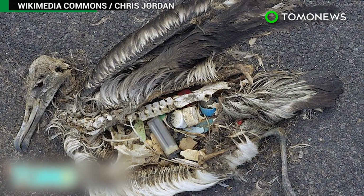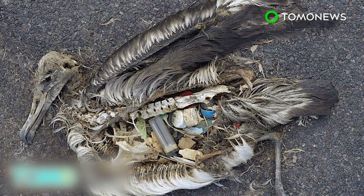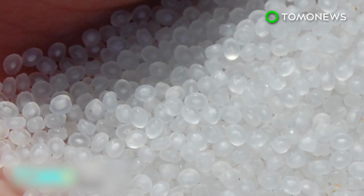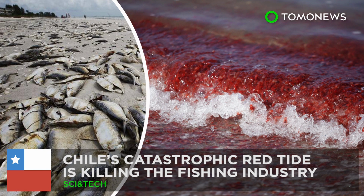The study is an important step in understanding the silent threat that plastic wastes poses on marine creatures. A U.S. ban on microbeads in body care products will take effect from July 2017, with pressure building for other countries to follow suit. Toxic red tide of biblical proportions plagues Chile.